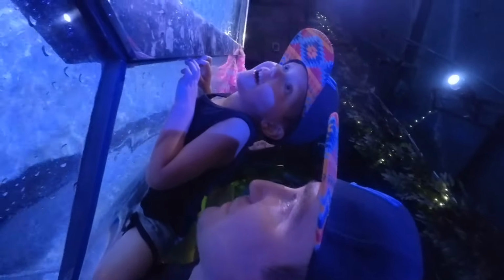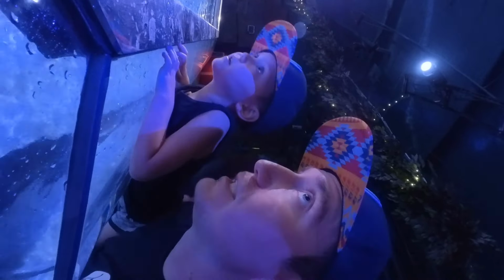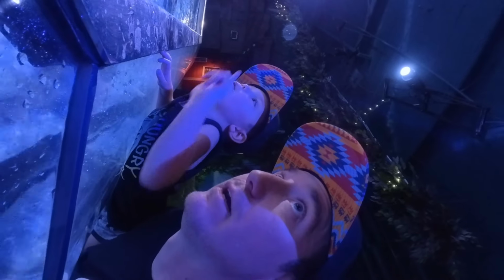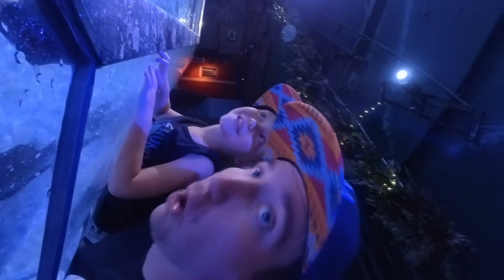Are you having fun here? Yeah, I want to touch the water. Is this the coolest aquarium we've ever come to? You can't touch the... Is this the coolest aquarium we've gone to? Yeah, I want to go up there with that Lego man. That's Indiana Jones Lego man. I want to go up there with him. Okay.